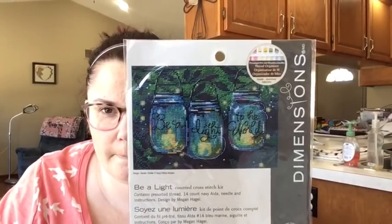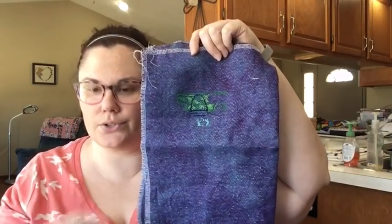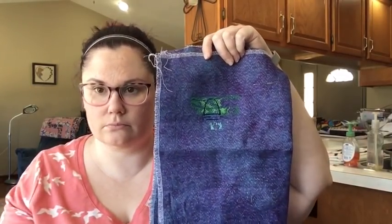This is another Dimensions kit, Be a Light. And I am stitching it on my own fabric. I pulled 32 count Crystal Phantom from Picture This Plus. This is where I'm at. Isn't that awesome? Oh my god. I need to get back to this one. So pretty. I think it's gonna look awesome on that fabric because the opal will give extra sparkle, like extra little stars, you know, starlight, whatever.